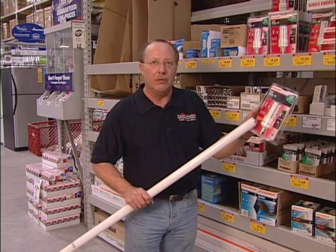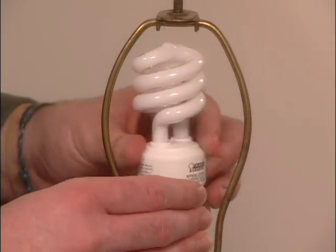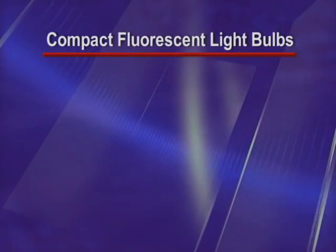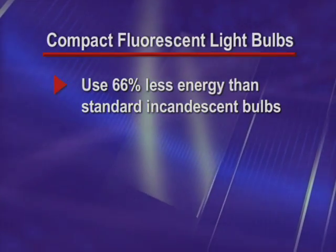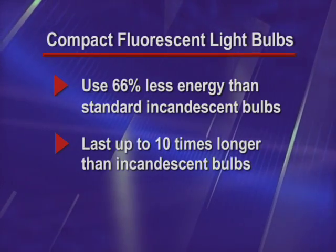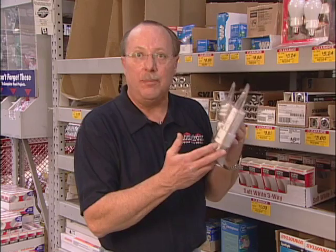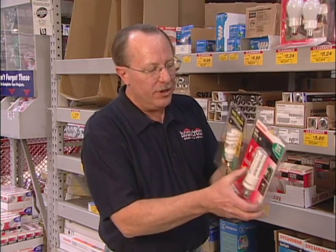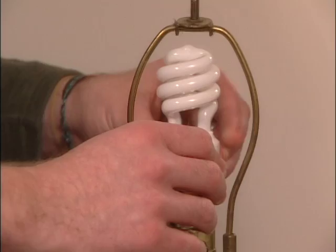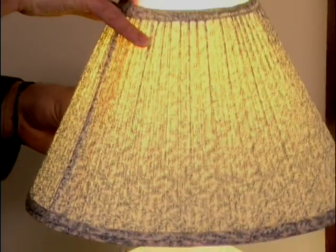compact fluorescent bulbs. These will screw into any kind of light fixture or lamp that you have in the house, and it saves 66% on your energy compared to an incandescent bulb and lasts 10 times longer as well. Now, these compact fluorescents are designed to be screwed into any kind of light fixture or lamp socket, but as you can see, they kind of look a little funny, and they're best used if you're going to have a covered light fixture or a lamp with a shade on it.